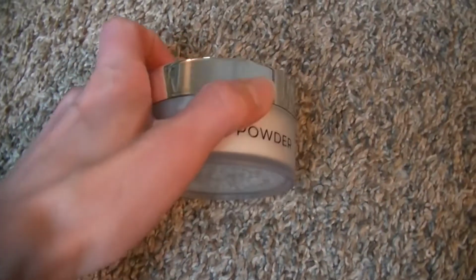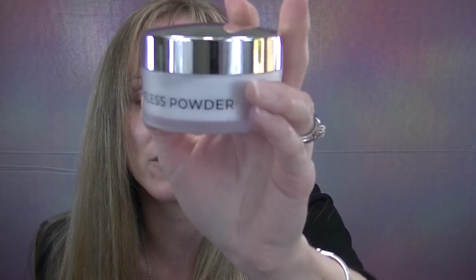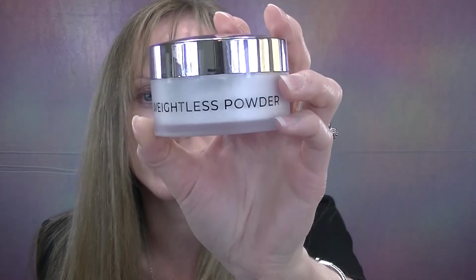The next product included in this bundle is what's called the Weightless Powder. This is supposed to be a completely translucent, weightless powder that is meant for mature skin. You get 0.25 grams or 0.88 ounces, and this retails for $28 US separately.